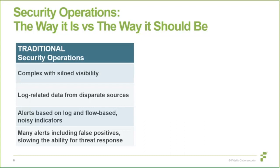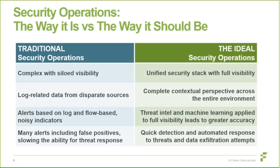All of this is basically slowing down your ability to respond. It could basically take days to often even triage a single alert. Now, everyone would like to move to an ideal setup, and ideally, we would have a silver bullet for all your security problems, handle everything in one go. But what would an ideal setup typically look like?